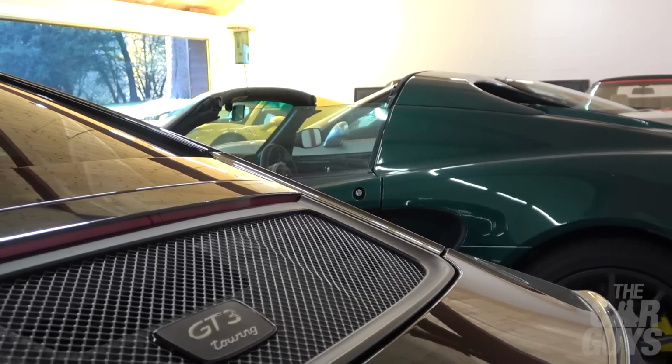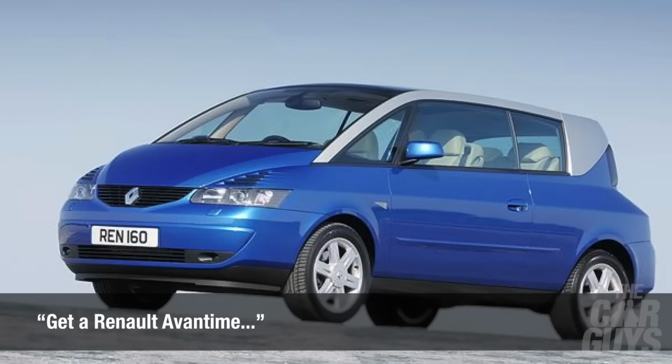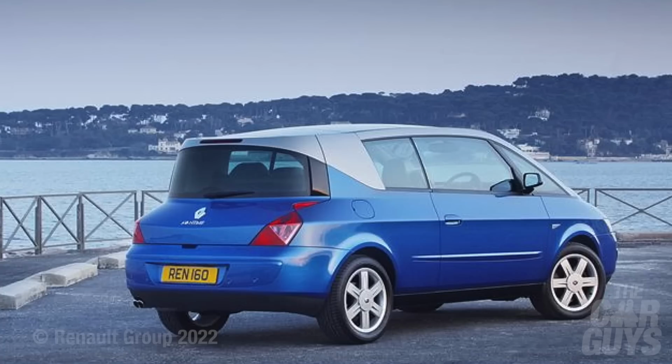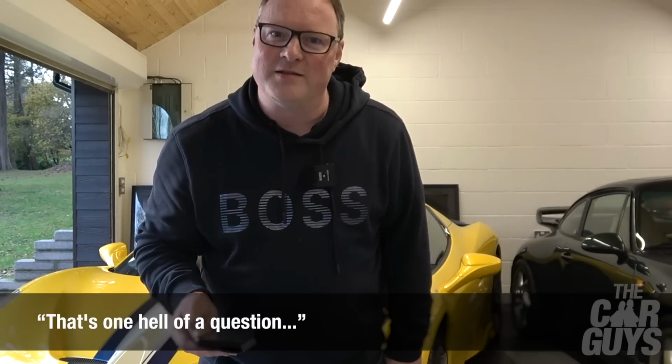The Swiss driver makes possibly the best suggestions so far. Get a Renault Avantime. What an amazing suggestion. I have actually looked into this because I do love them inexplicably. And do you know where most of them are? Scotland. Go figure. Quite a lot of suggestions for the 288 GTO, obviously. Good friend of the channel, Steve H Motorsport, says, that's a hell of a question. Well, come on, Steve. That's why I asked it, my friend.